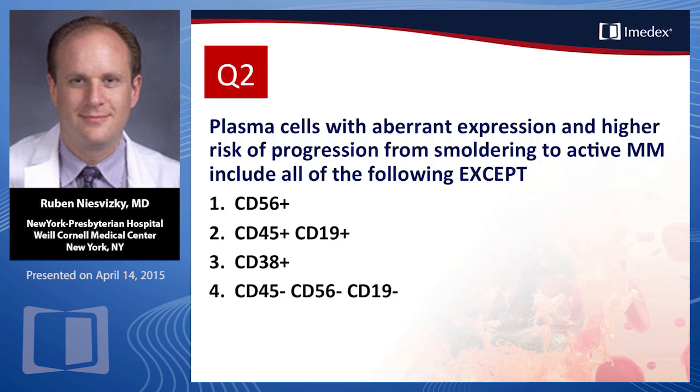So the question I have for you now is the following. Plasma cells with aberrant expression and higher risk of progression from smoldering to active myeloma include the following, except: number 1, CD56, CD45, and CD19 positive. Number 3 is CD38 positive. And the last is CD45 negative, CD56 negative, and CD19 negative.